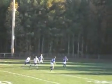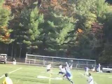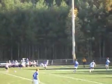Number 8, let's wide. Oh, a nice, beautiful defensive play by Ashland Clockers here. Number 21. 9 and 20. 14 and not white. Nice save! A nice, wonderful save here!